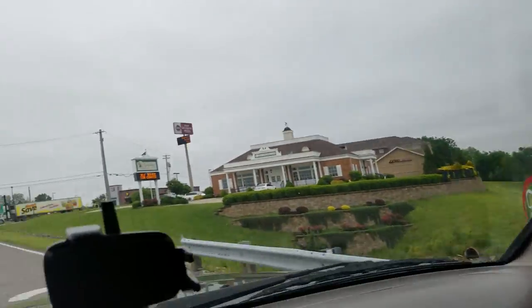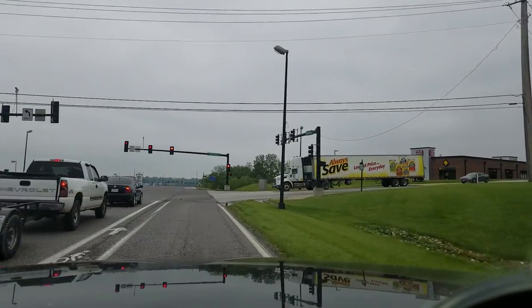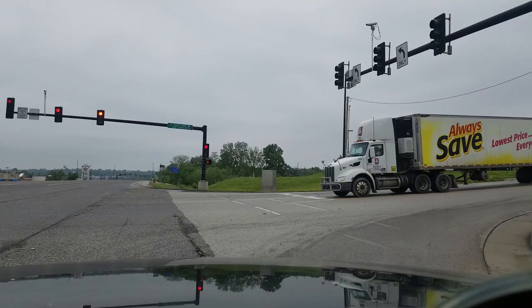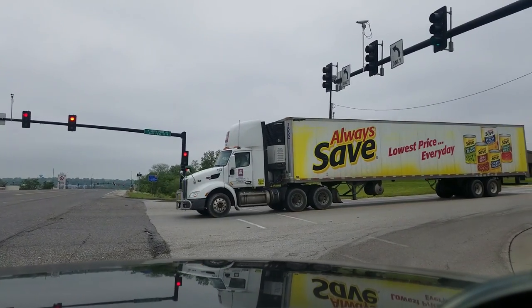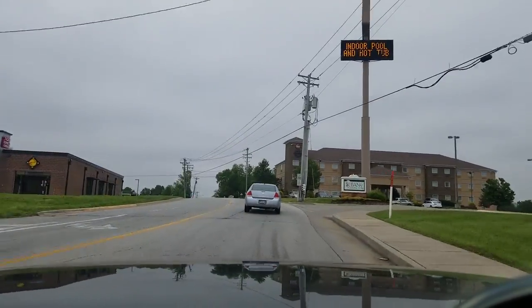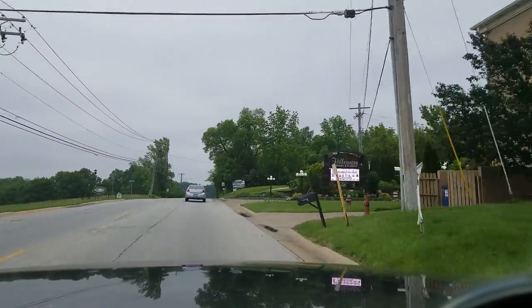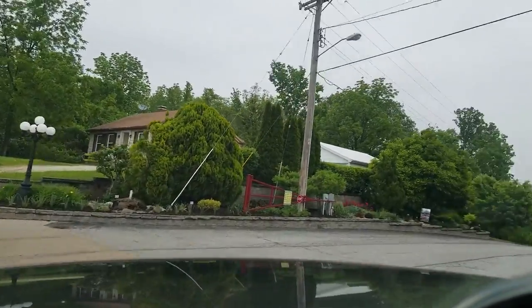Almost there. It's a long drive, guys. A nice drive, but a long drive. Stop on red. That's the hard part. So make sure you come to a complete stop. Got to do it. Take the next right. Okay, the GPS is going to keep talking, so I apologize for that if that's coming through.